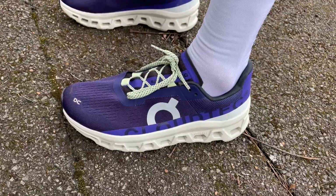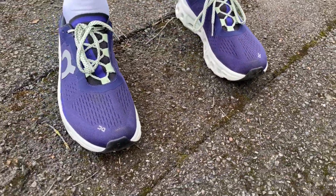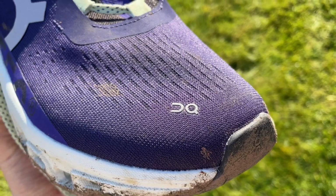So the On Cloudmonster has been a real grower of a shoe for me. When I first started testing it, I thought it was okay. I thought it was a pretty interesting max cushion shoe that had a slightly firmer, more stable ride than most of them, and came in a bit lighter, but I didn't find it incredibly versatile. I quite liked using it, but it wasn't a shoe that really stood out for me. But with extended use, I have liked it more.